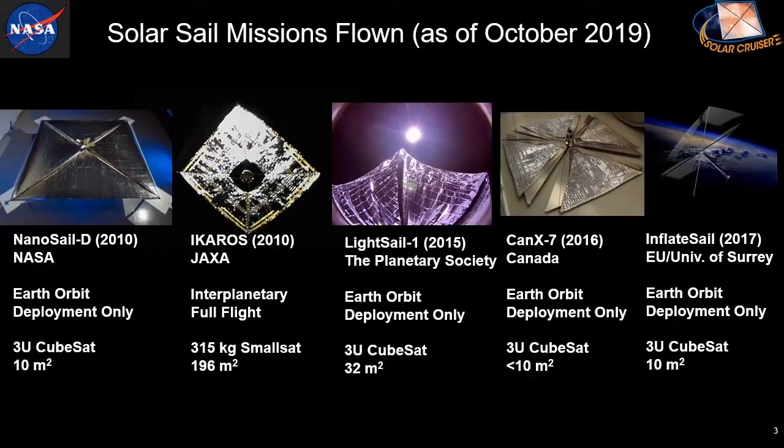So anywhere the sun is shining in the solar system, you can propel using a solar sail and do that quite effectively. And that's why it's of interest to the space science community. Believe it or not, in the last 15 years, we have had a golden age of solar sail flights. The NanoSail D, flown by NASA at the Marshall Space Flight Center, was a 10 square meter sail, flown in Earth orbit on a 3U CubeSat in 2010.